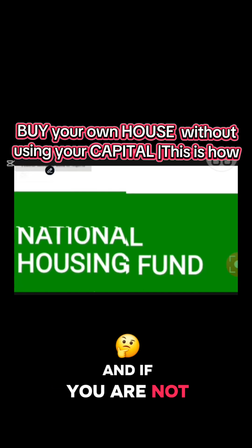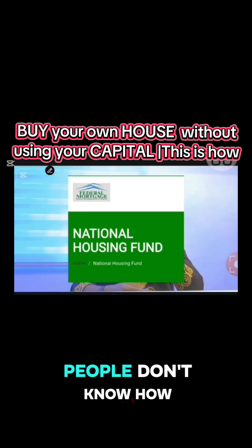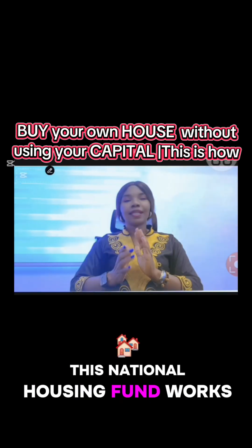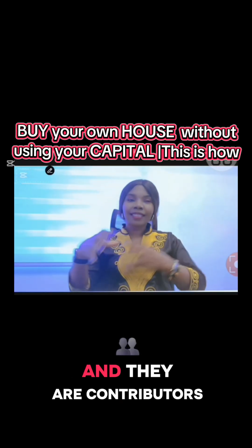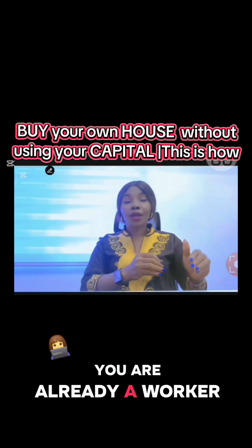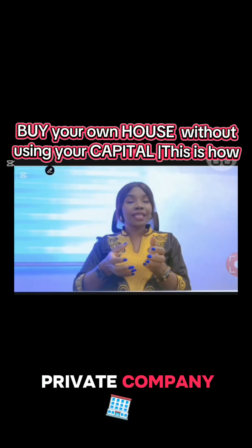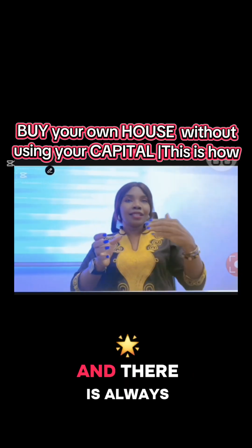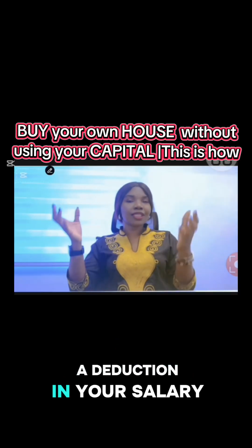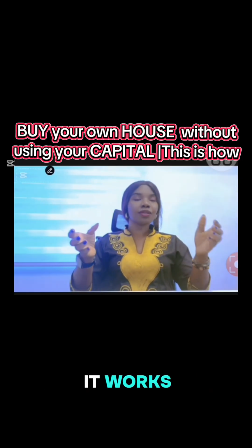And if you are not a contributor, you can also achieve that. The majority of people don't know how this National Housing Fund works, and they are contributors. The National Housing Scheme, you are already a worker. If you are working for the government or you are working for a private company, and there is always a deduction in your salary, which means you are already a contributor, then this is how it works.